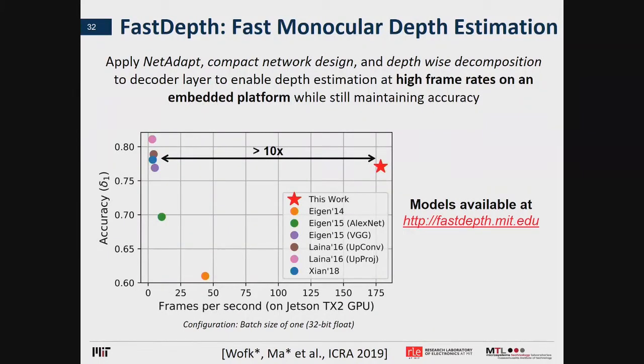But we did apply NetAdapt to this. We also looked at using more compact network architectures and depth-wise decomposition in the decoder layers. And as it turns out, by applying all these techniques together, you can get an order of magnitude speed up. So this is speed on a Jetson TX2 versus accuracy for this depth estimation task. You can get an order of magnitude speed up without much impact in terms of accuracy. So it's still pretty close to state of the art. We just want to show that the techniques that we've been developing are not limited to these classification tasks, and they can be applied to a broader set of tasks that neural nets are useful for.